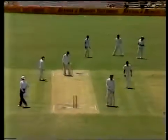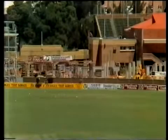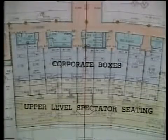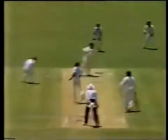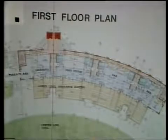We're just talking about the Creswell stand having been knocked down. The new building will have seating for 2,000 people. And we have some plans of the new stand that's going to be built here at the Adelaide Oval, provided by the architect David Hassel. A number of corporate boxes will be provided, and they will seat something between 18 to 20 people in the corporate boxes. Box rental is $25,000 per annum, and apparently they've all been taken up.